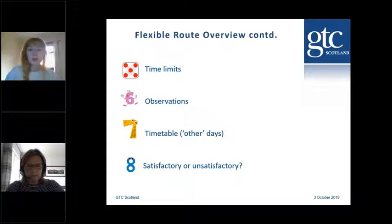That can be split in the timetable. So if you're doing the 55% of a week's timetable, that would cover that over the amount of time, and 45% can be made up of cover classes and things like that.